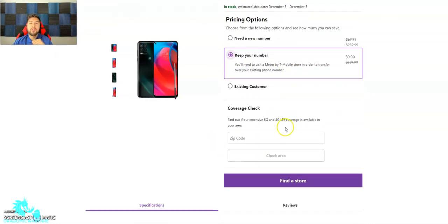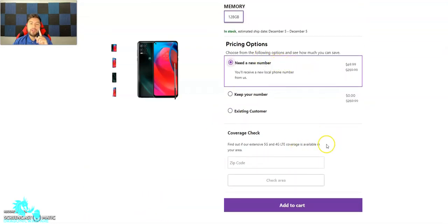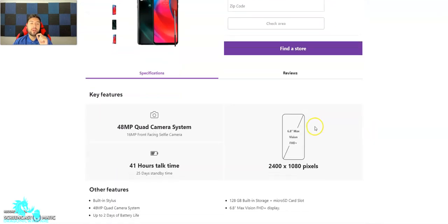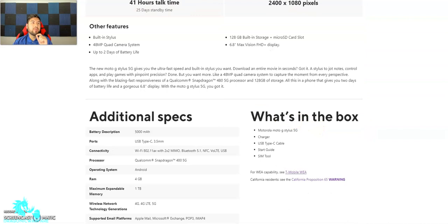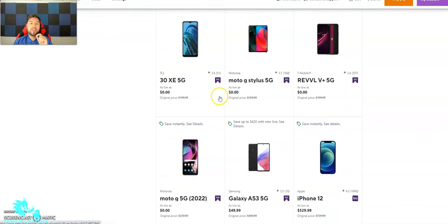You can also check your coverage and everything. Now, for this option, check this out, guys. If you're clicking need a new number, you can add this to the cart and you can buy it. Now, if you're keeping your number, you have to go to a store because they need to do the port-in request. So that's why you have to go to a store and get it, guys.